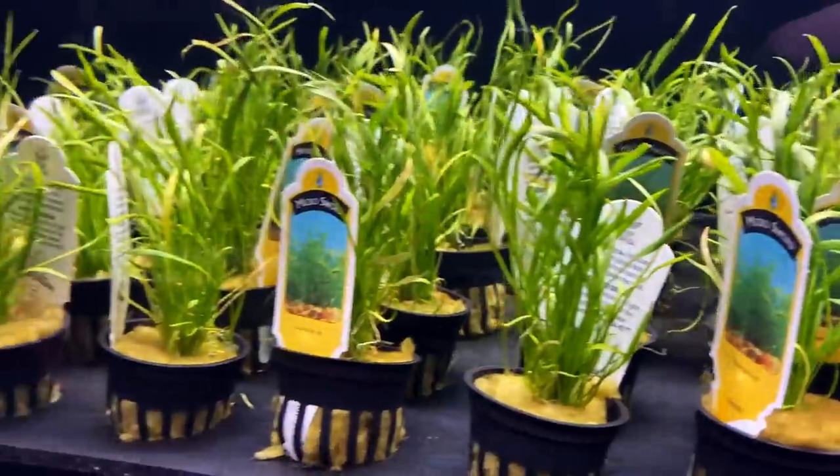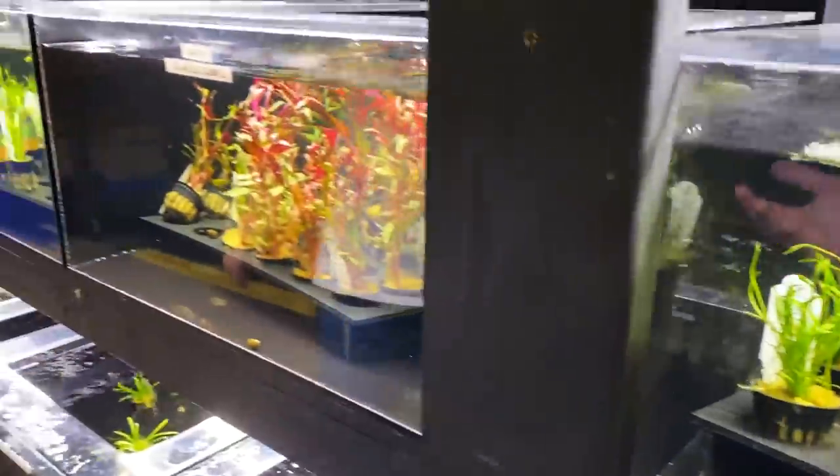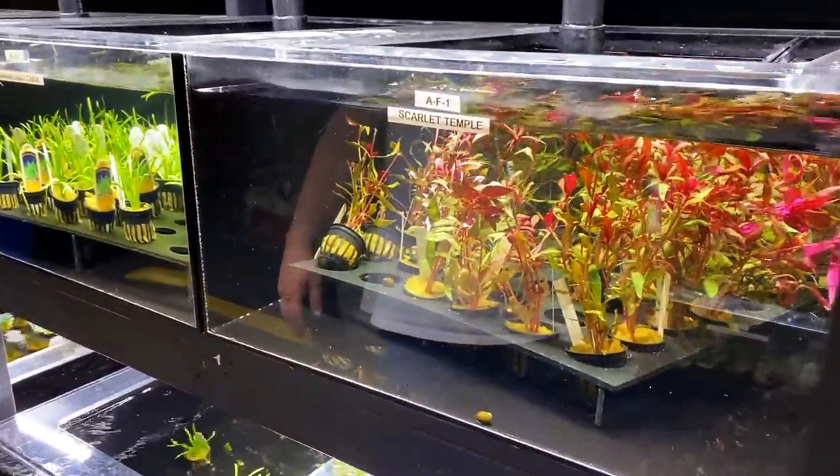Like, okay, yeah, all the microsorums are looking good. Pull it to the front. Let's make it easy for people to pick the right ones. We haven't got to that tank. Usually it's a morning thing the day before plants come in.